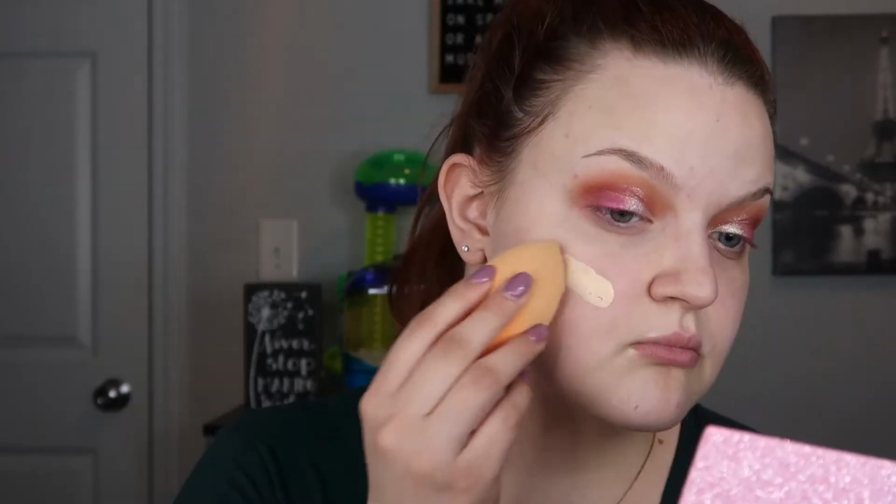Foundation today, this is a newer one to me and I have been loving it. So I'm still kind of testing the waters. I like to wear foundation several times. I try to anyway. Sometimes I just hate it so much and I'm like, no. But I really do try to wear them several times. This is the Too Faced Born This Way. This is in the shade Swan. Exquisite.